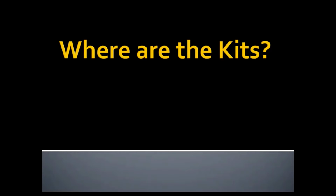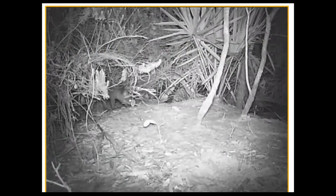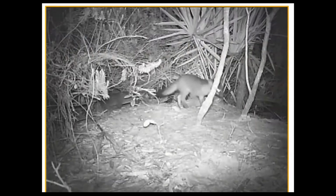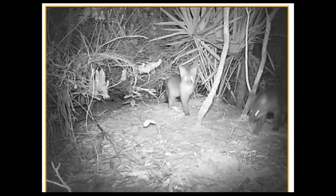So I put the cameras around. It took a couple days, but I did find she had moved them to a different burrow, and it was at a location close to the boardwalk, but at a height that they would not be able to get up there. And it turned out all three of them were there. So that was a big relief.